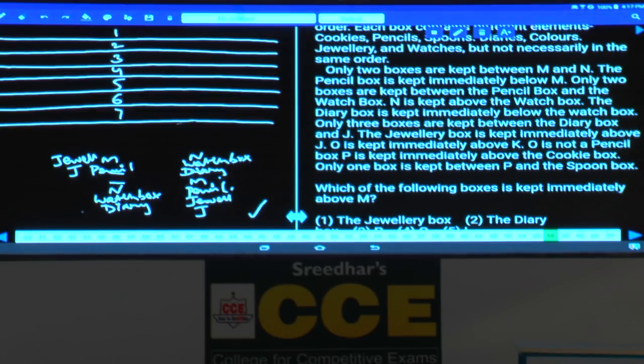Next one, O is kept immediately above K, and O is not a pencil box. O is kept immediately above J. Now, sir, finally we got these two possibilities. Now, let us write down these two possibilities.